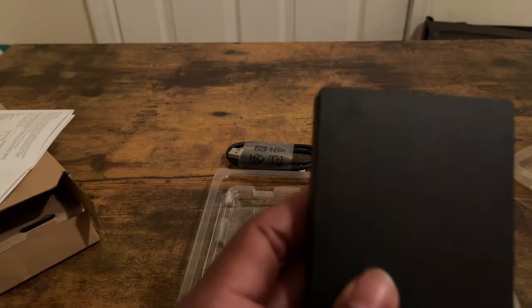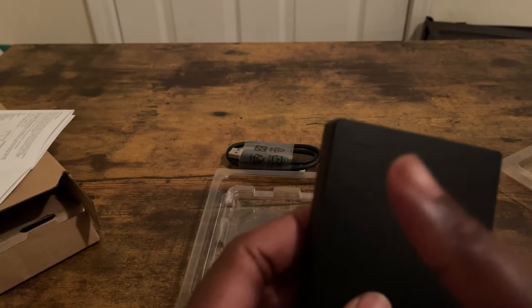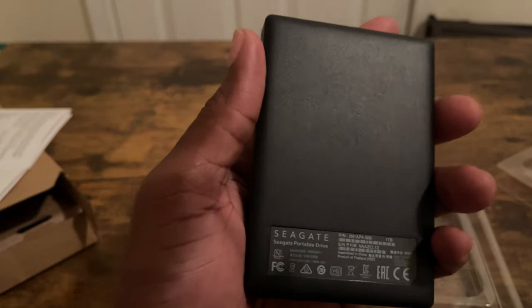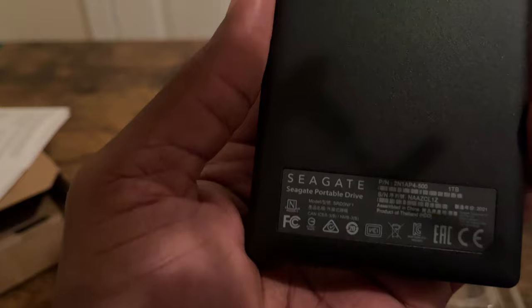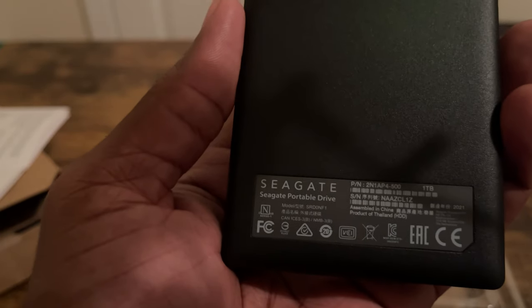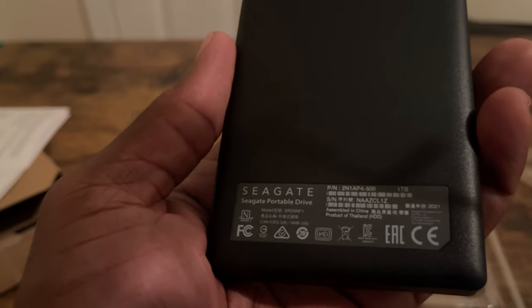The Seagate. I think this little thing right here is for the light. When you plug it in, it lights up. I think it's a blue color, if not mistaken. And it fits in my hand. I don't have very big hands. I have average size hands, and it fits comfortably in my hands. You can see right here, the Seagate portable device, and the model number and everything.